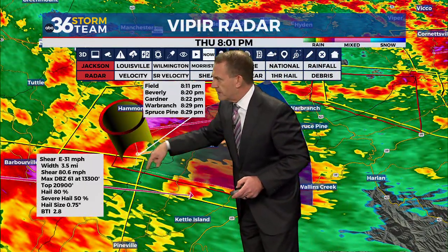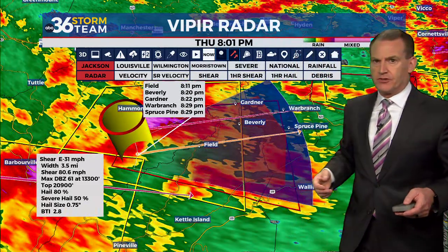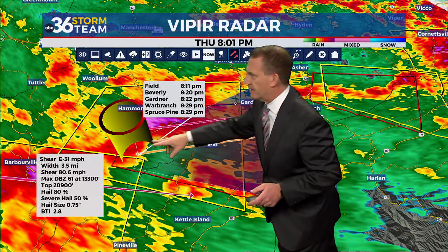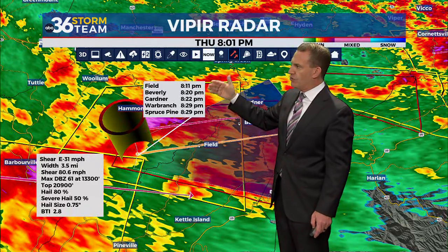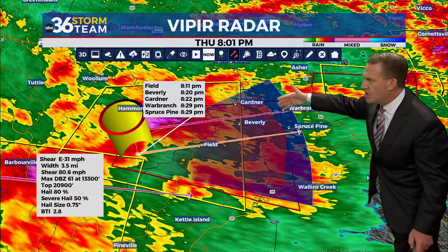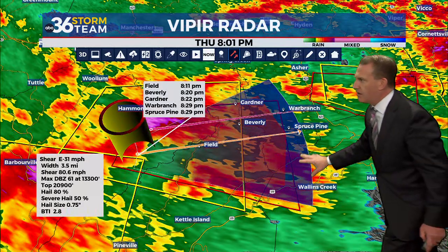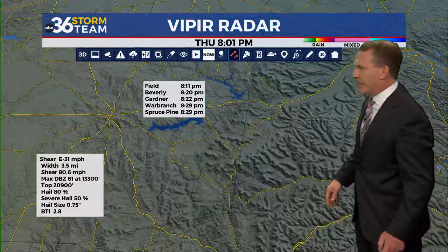So here's your potential circulation. Now, the BTI has gone back down, but the tornado warning is still with us, and we're going to hang with this, especially given the shear marker is still showing up. So don't want to cut away from this because this could easily be creating some problems there. Field at 8:11, Beverly at 8:20, Gardner at 8:22, War Branch and Spruce Pine, which is out toward the end of the cone, and more so into parts of Leslie County and even Wallens Creek, which is in Harlan County. It's going to be a little while, but it is definitely heading that direction.